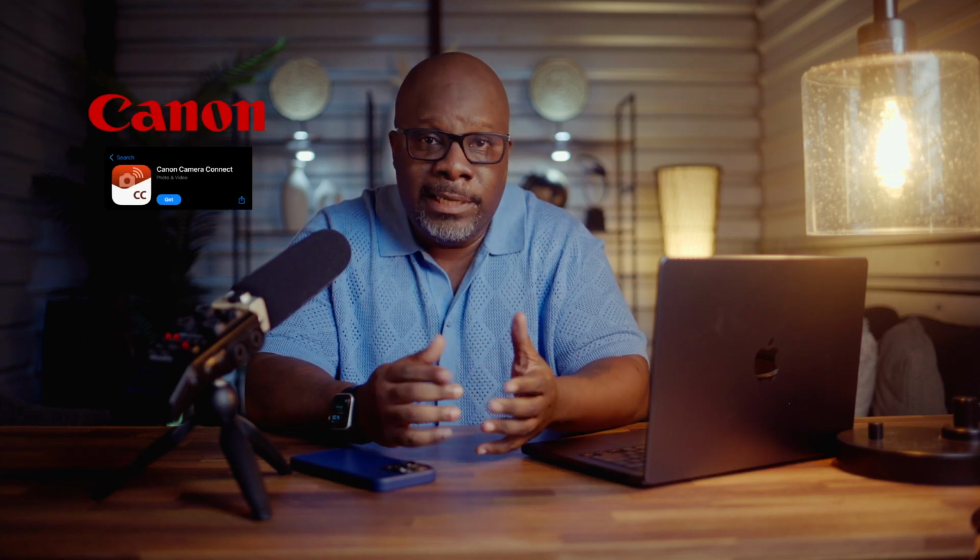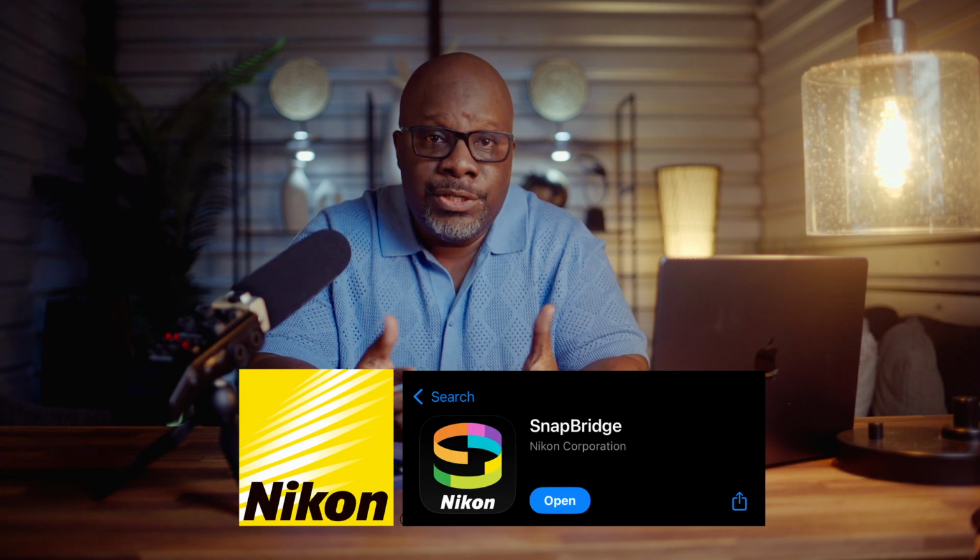If you're using Sony, look for Imaging Edge Mobile, or for Canon, it's Camera Connect, and for Nikon, check out SnapBridge. Many cameras also support Bluetooth remotes or voice activation, making it even easier to time your shots without ever touching the camera.